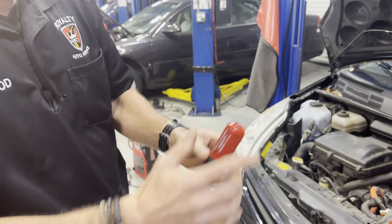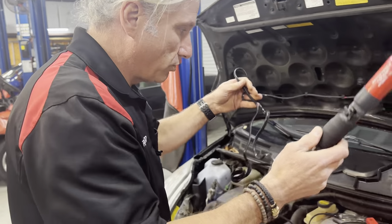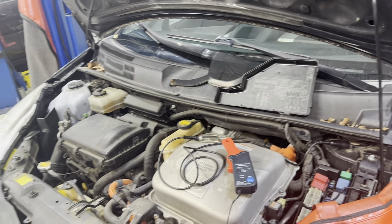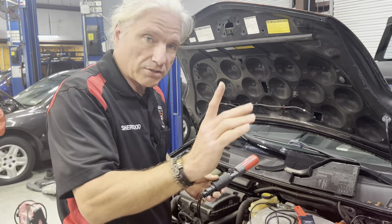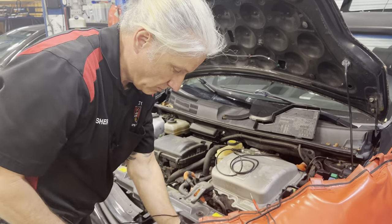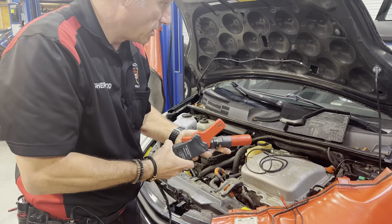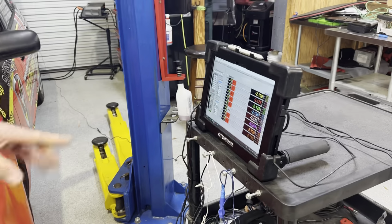So right now, if we key this car up, we should have power. So let me go do that. Before we do that, actually, let's get some other stuff hooked up, because I don't know how long this is going to take to pop. So let's get some things hooked up. All right. Scope's turned on. All right.